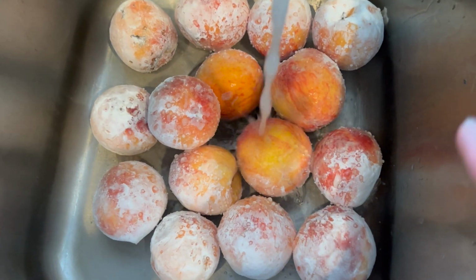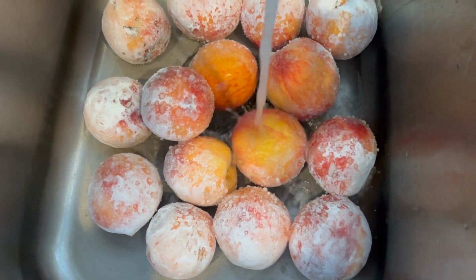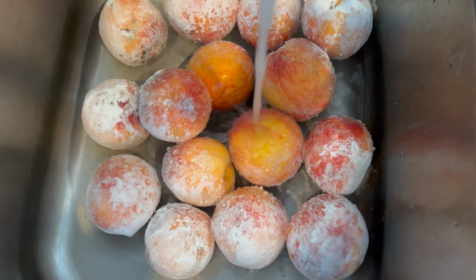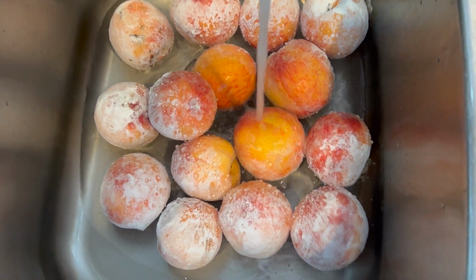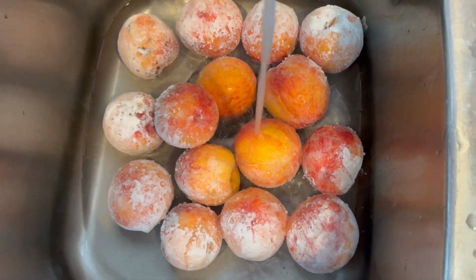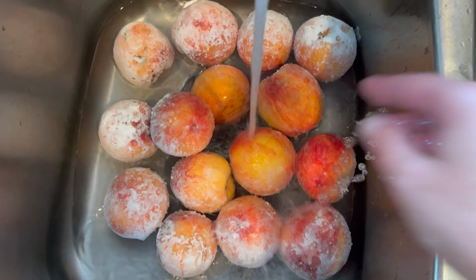If I knew that these were organic peaches, I would just barely rinse them in a little bit of a baking soda wash. But because I'm not 100% sure, I am coating them completely with baking soda, and I'm gonna let them soak as long as possible. Now, the farmer said that they do not use any type of spray, although they are not certified organic, but because peaches are on the Dirty Dozen, I am taking extra caution.